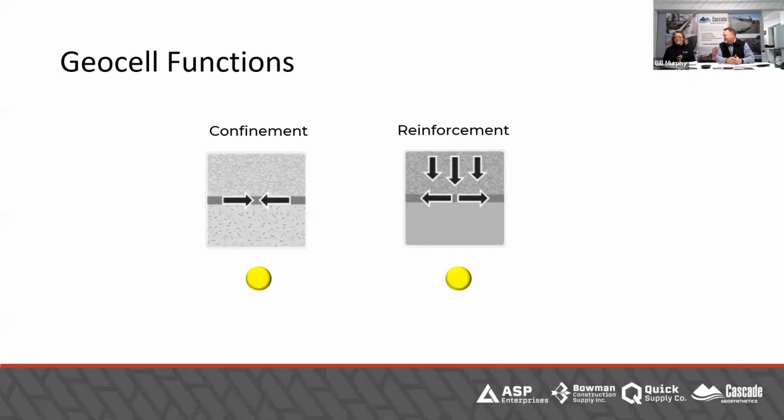It's ours. We were going to talk about another product category, geocell or geocellular confinement systems. There's a picture right here behind us, and we'll have more pictures on the screen. Right, and we're getting these two primary functions out of a geocell: confinement and reinforcement.